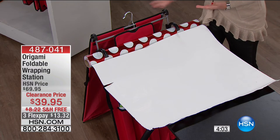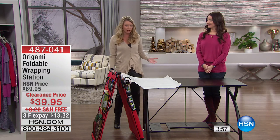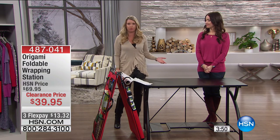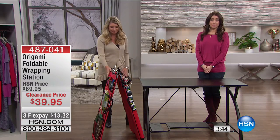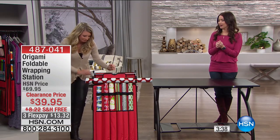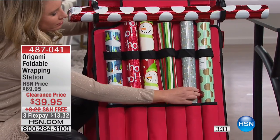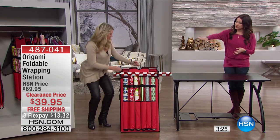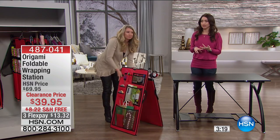And then if you're wrapping for multiple different types of events, you can have all the different paper right here. So there's never a question of, oh, I gotta race out and get birthday wrapping paper or baby shower paper or anniversary paper or wedding paper. It's all right here at your fingertips. And this is what origami is all about. Everything that they bring to us goes on to become some of the biggest customer picks that we offer on HSN.com. They take things in life that we need to be organized, to protect things that we invest in, and they just do it in such a smarter way, if you will. They really have said, you know what? The traditional plastic container, throw all the bags and the paper in, taking up space on the floor, not really protecting everything.